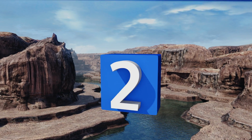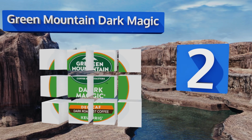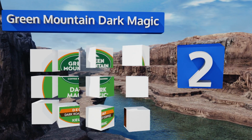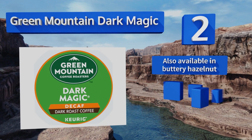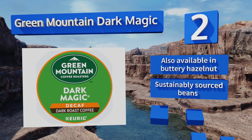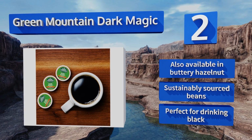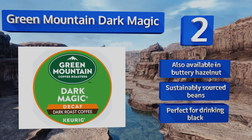At number 2, with hints of chocolate and dried fruit that paved the way for a delicately sweet finish, Green Mountain Dark Magic is a 100% Arabica bean-based beverage that provides a bright and savory experience, with each cup giving you the jolt you crave without the jitters. It's also available in buttery hazelnut and made with sustainably sourced beans. It's perfect for drinking black.